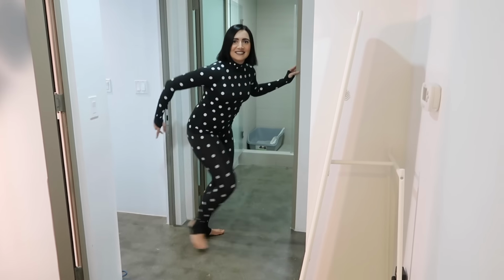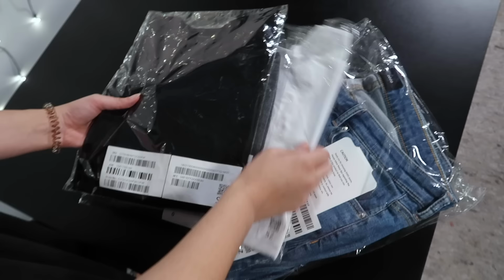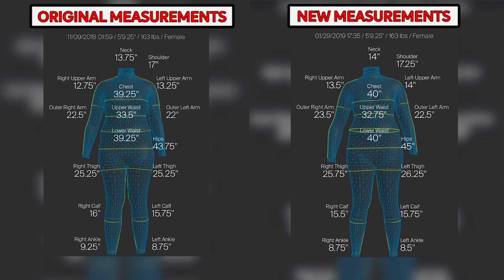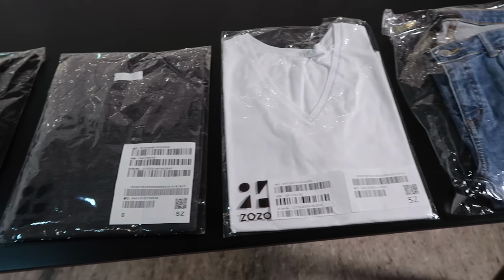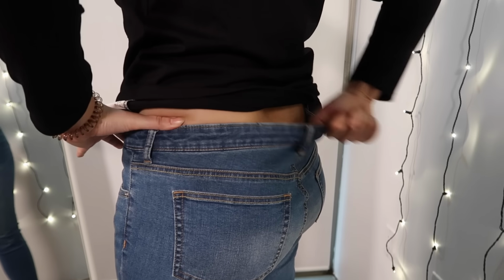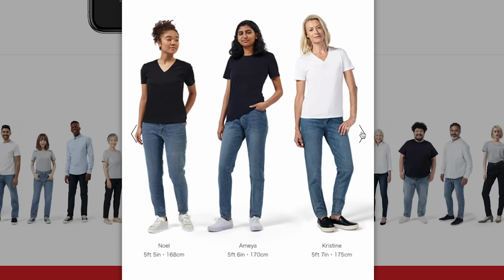Now, although I thoroughly enjoyed jiggling around in a polka-dotted spandex suit for a while, I'm not sure that the final custom clothes were really worth the time and effort. I'm not sure, based on our few different measurements, how accurate this thing really is. In fact, I think it's a little inaccurate. And in terms of the clothes that we received, I feel like the items themselves were pretty standard and the fit was pretty medium.